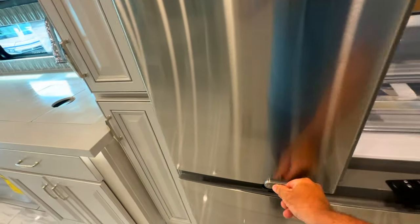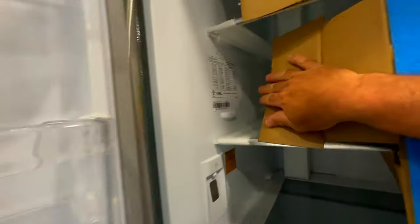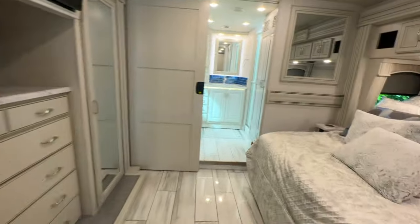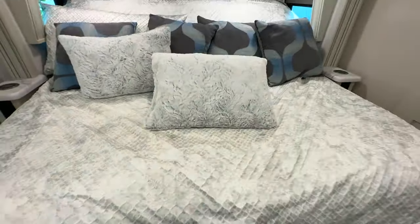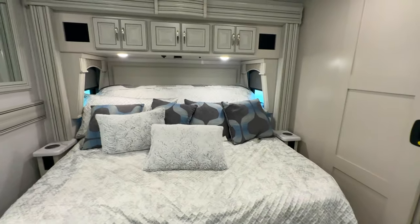Let's see. These are connected. Let's see. I would think it would be a 12 volt. But it has a generator, so the generator runs 120 volts. So here is your bedroom. Look at that. Nice finished covers and stuff. Looks really pretty. Really pretty.